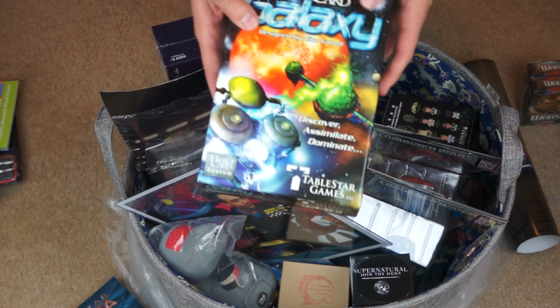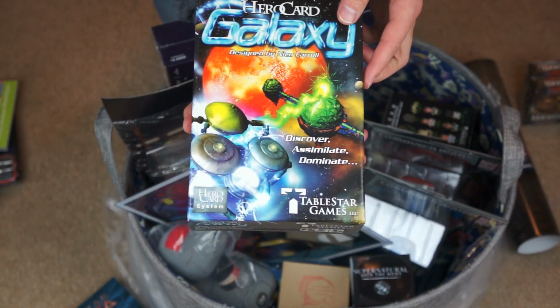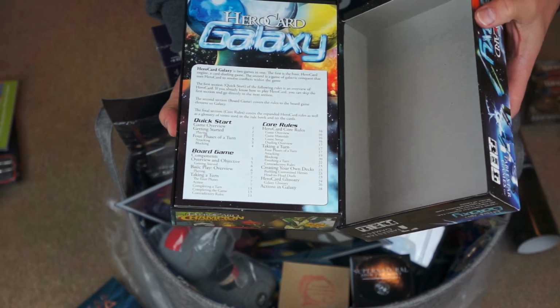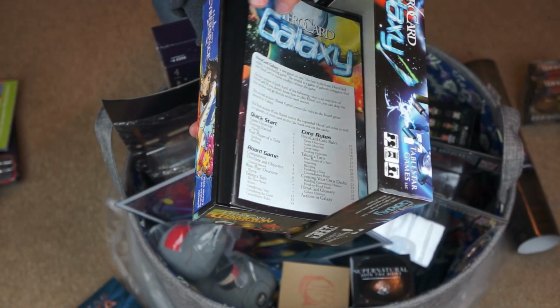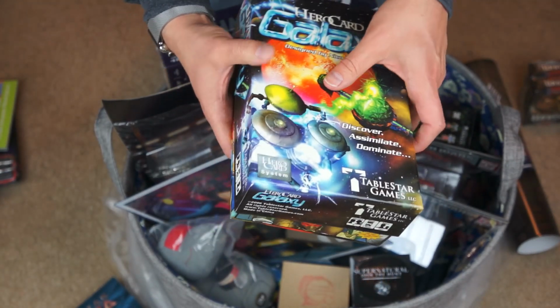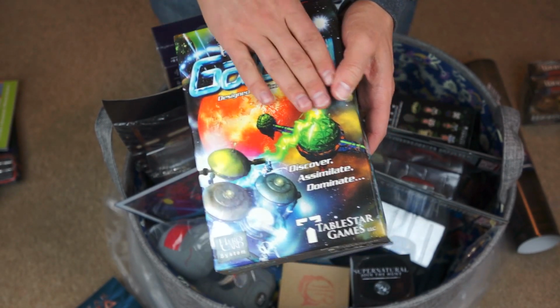Okay, there's a game called Galaxy from a company called Table Star Games. There's the rules, and then it looks like it has a board. So it looks complicated, so I will do a video where I unpack all of that and we'll get into what that is. Hero Card Galaxy.